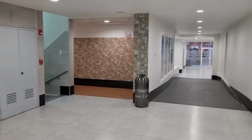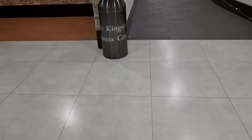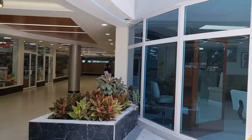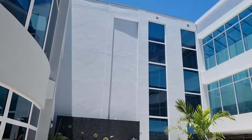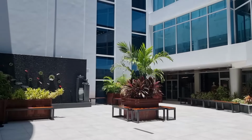Alright guys, so that's a complete update on the New Kingston Business Center. Alright guys, so that was a complete rundown of the New Kingston Business Center. So total renovation and expansion. Lots of shops, both corporate shops, retail stores, corporate businesses. We saw a bank, JMB Investment Company. We have a gym, supermarket, everything. So this is the newly transformed New Kingston Business Center.